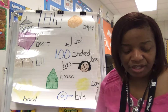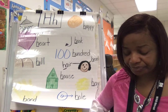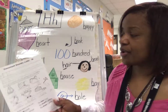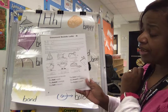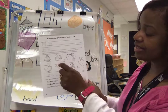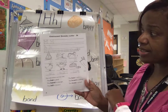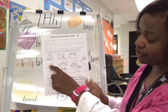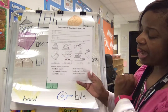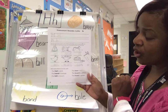Excellent job. Your last activity for the letter H looks like this. You are going to trace two H's and then you're going to make the uppercase one. Same thing with lowercase. But down here, you see there's a hat, hand, heel, hen, heart, and hose. But they're missing the first letter, which is the H. You're going to insert the H and trace the remaining letters. And then at the bottom, you have to read these sentences. And you can do that, revisiting your color words.